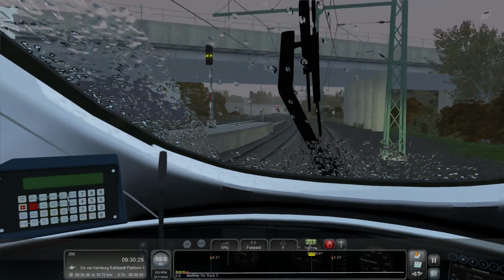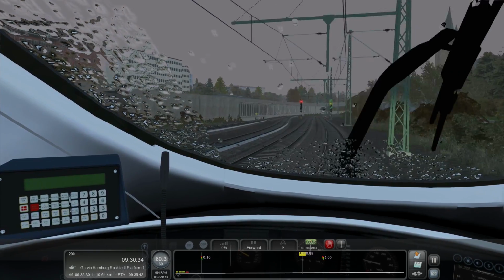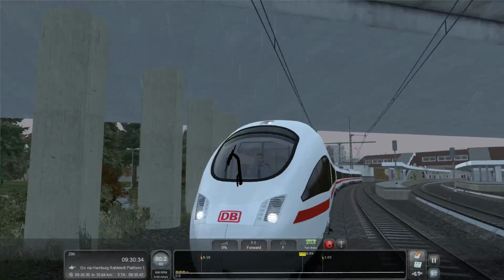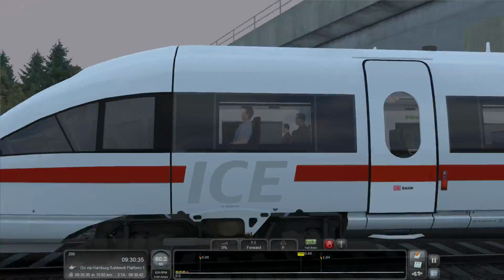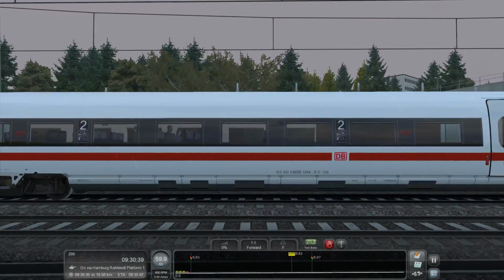Apart from in the areas where it's straight, of course. You know, trains don't tilt on straight pieces of track. That's just weird. Let's have a look at this train. Look at that. I'm not going to take a screenshot there because the thing's in the way, but look at that. It's just absolutely amazing.